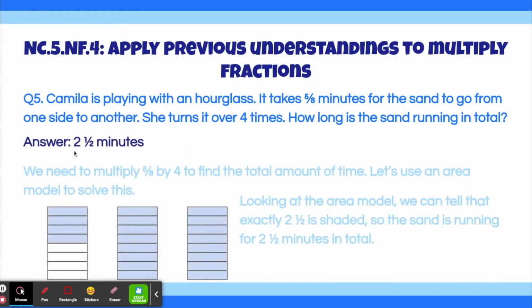Alright, so the answer to this question is 2.5 minutes. If you got that correct, feel free to skip to the next question. We need to multiply 5/8 by 4 to find the total amount of time. Let's use an area model to solve this. So we have 5/8 times 4, right?